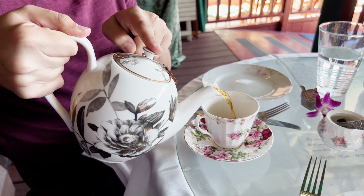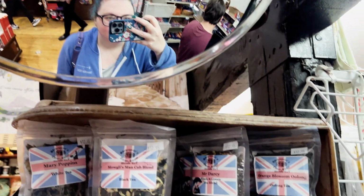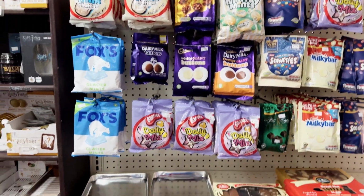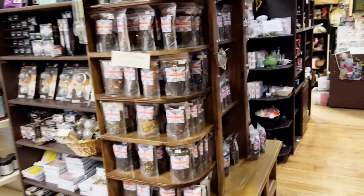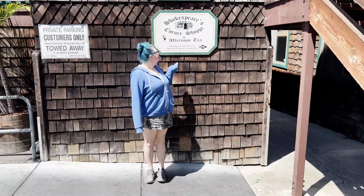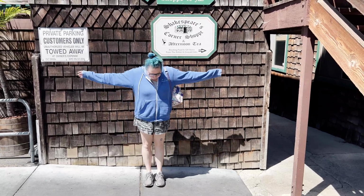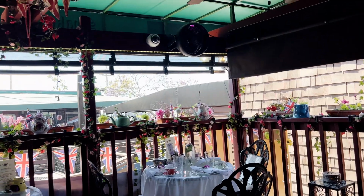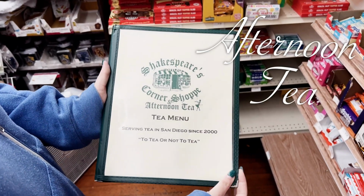I was recently visiting my friend in San Diego, and so we decided to visit the Shakespeare's Corner Shop and afternoon tea. Unfortunately, by the day of our reservation, I was tuckered out from a wonderful list of activities, so I didn't have the energy to put in the effort on my appearance that I normally do. Everyone else was dressed up, but the food and tea and atmosphere was still lovely. So here's a recap of our kind of lazy afternoon tea for two.